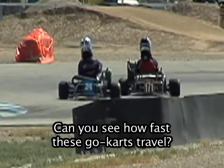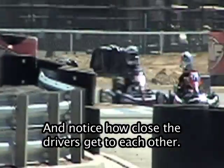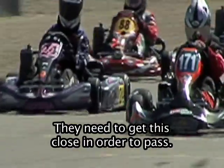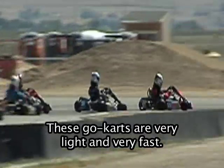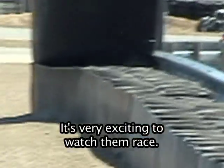Can you see how fast these go-karts travel? And notice how close the drivers get to each other. They need to get this close in order to pass. These go-karts are very light and very fast. It's very exciting to watch them race.